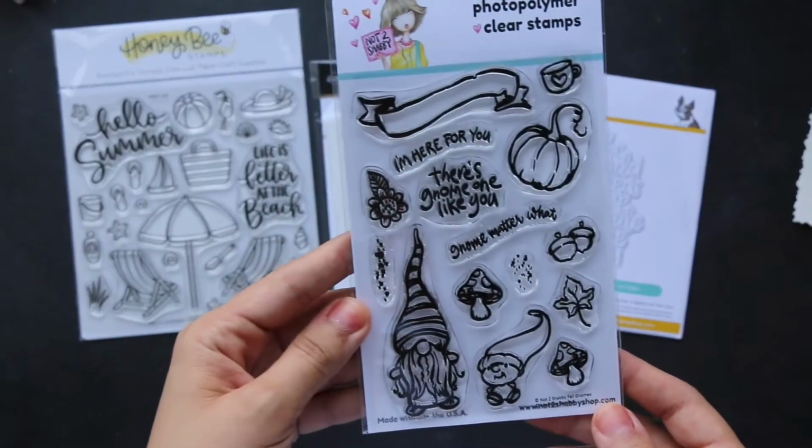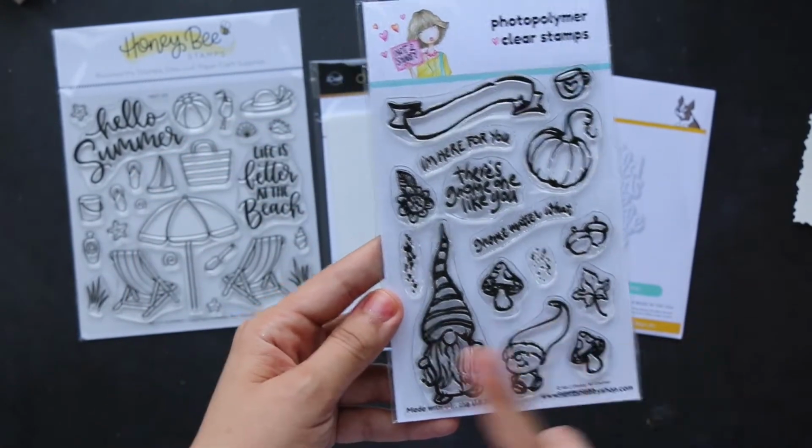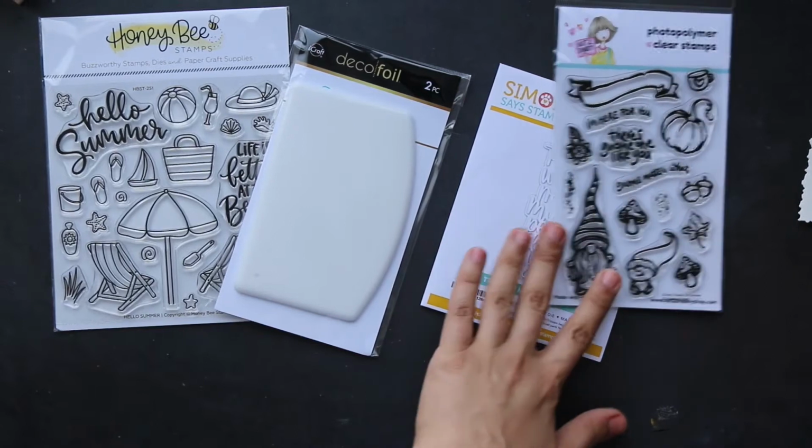Next, this beautiful stamp set by Jamie. This is her own brand. So I picked up this one because anything with gnomes, I really love it.